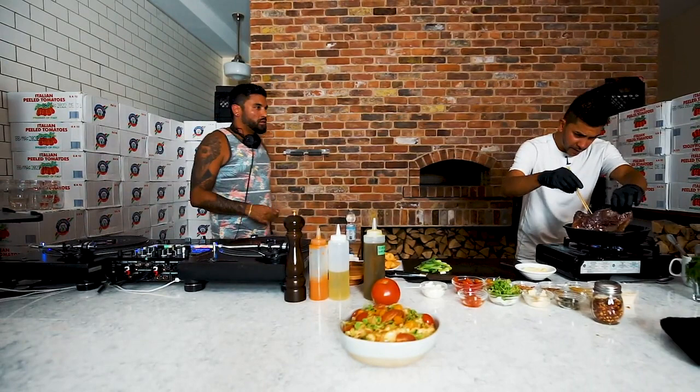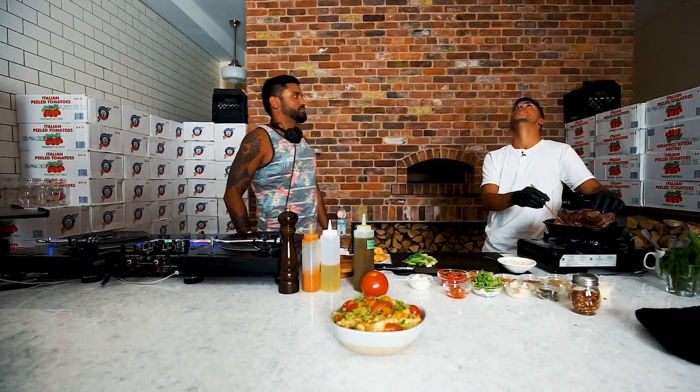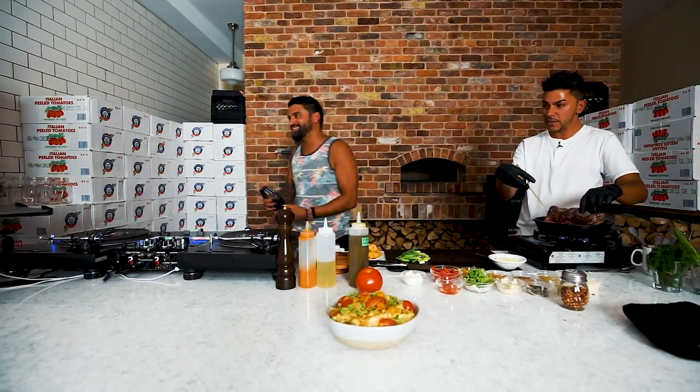Check out you barehanding the meat, bro. Gotta render off some of that fat. What's your favorite thing about steak? Oh my goodness. All right, that's it, we're out. I would have to say texture. Texture along with that flavor.